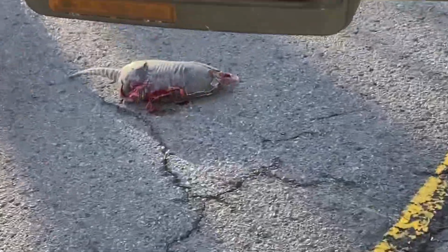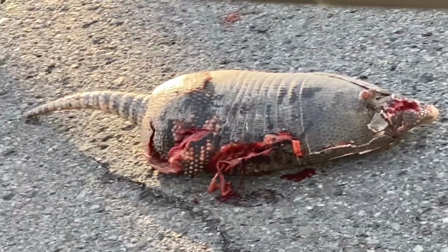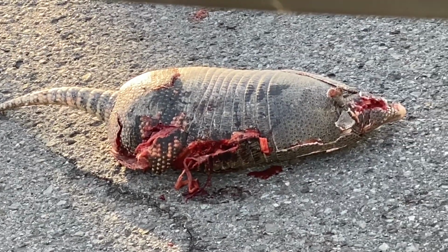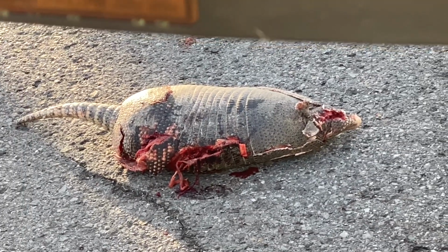Holy cow, Barrett, look. Yeah, it's a dead armadillo. I have never seen a live armadillo in Tennessee. Poor little guy.